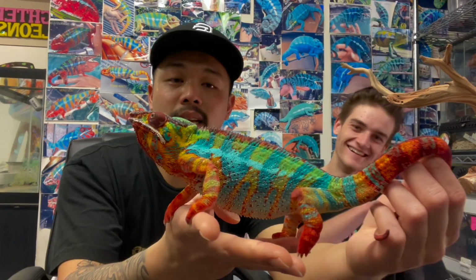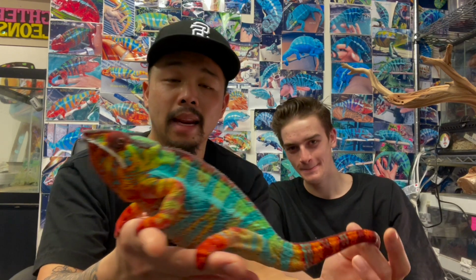So Ambilobe is on the west side of Madagascar, which is where these are from. Ambilobes can be categorized into yellow body blue bar, red body blue bar, yellow body red bar. This right here would technically be a yellow body blue bar. I would put him as a Picasso or Skittles or Rasta, since he has yellow underneath to the greens with the blue bar, red on the head and the tail.